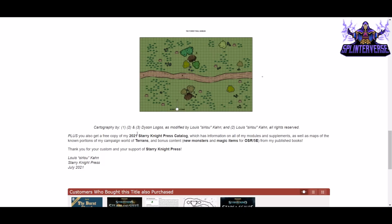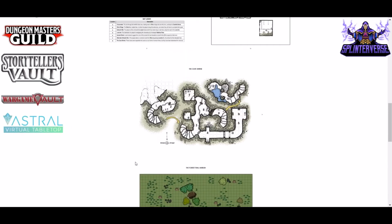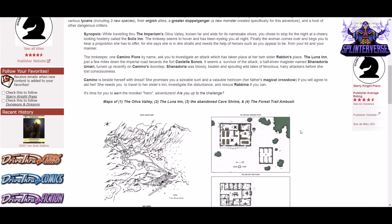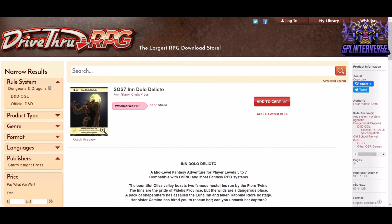But it looks like Dyson Logos here has done some cartography for this, and then you also get a copy of the catalog, which has information on some other supplements, which is very nice. If you like this one, you can find some other things from Starry Night. I know they have some good stuff that we've talked about before.